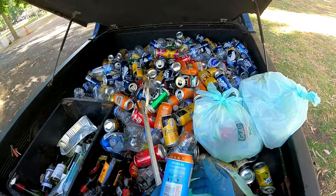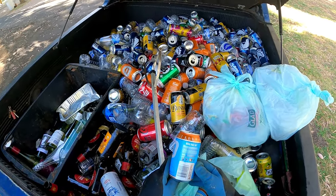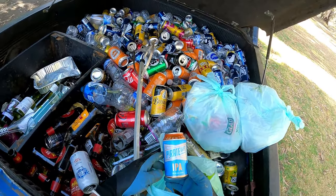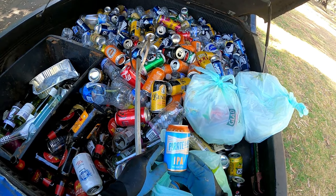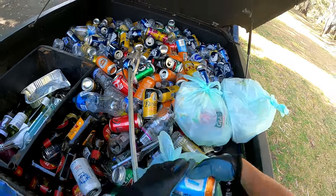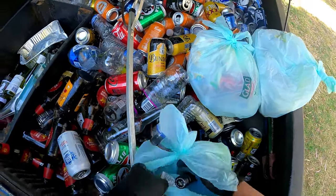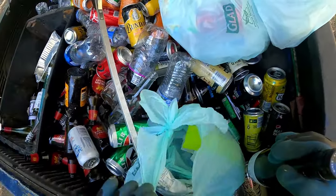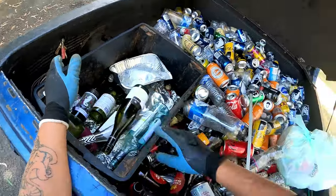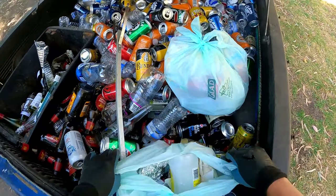Oh, this is new. I've never seen this one before. Indian Pale Ale. It's got the 10 cents on it. I've never seen that one before. Damn, it's got some alcohol in that. 6.8% alcohol. Oh my God. Let me get some of those. Yeah. Well, more alcohol the better. Wish. We can all wish.